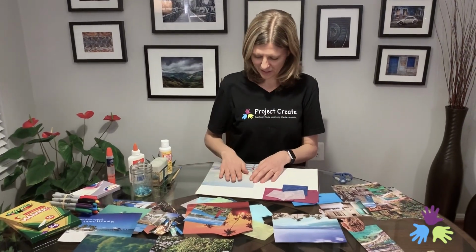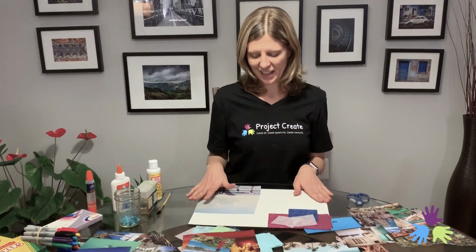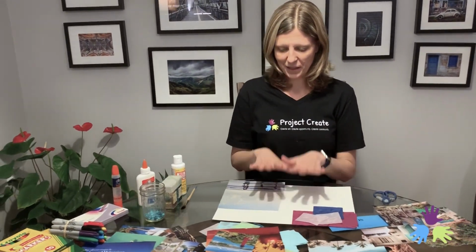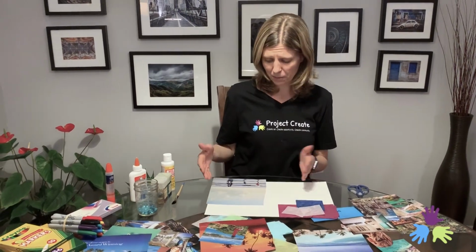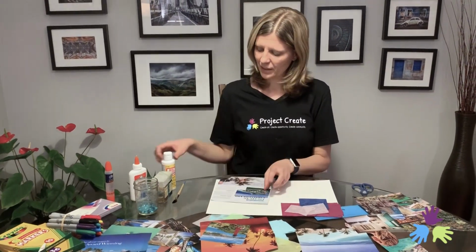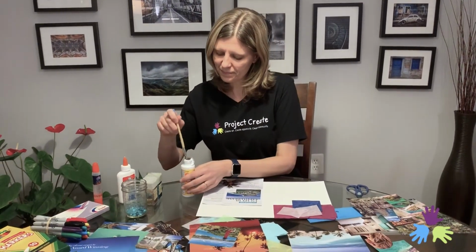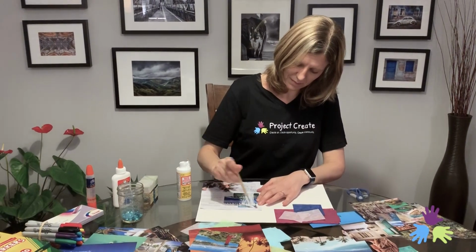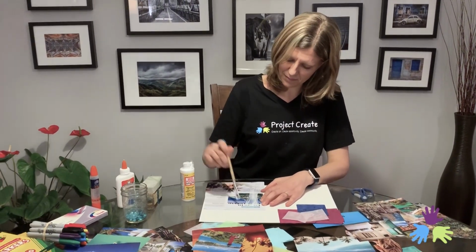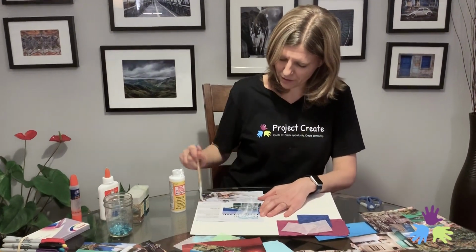So I might start by laying this piece down. You want to start by putting the pieces in the background first, and then you can layer on top. So I recommend using the bigger pieces. And I'm going to use some Mod Podge, and try to cover the whole piece.